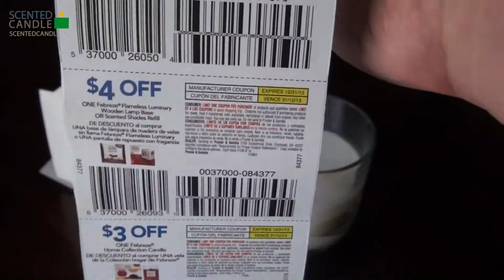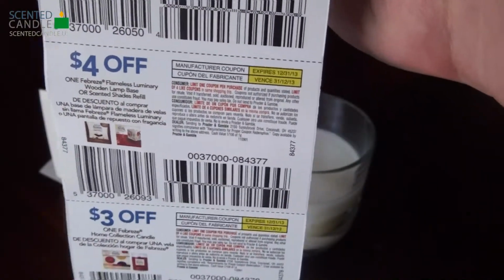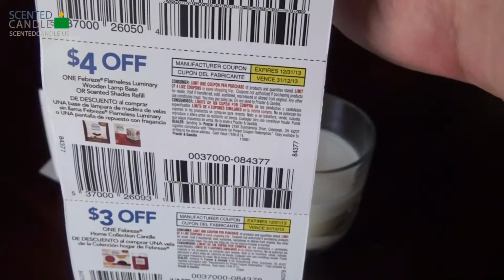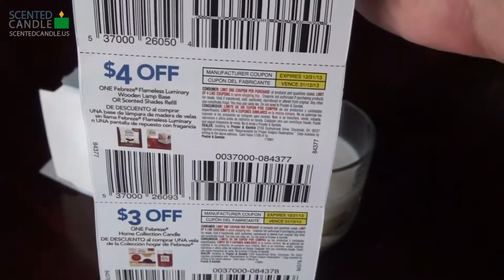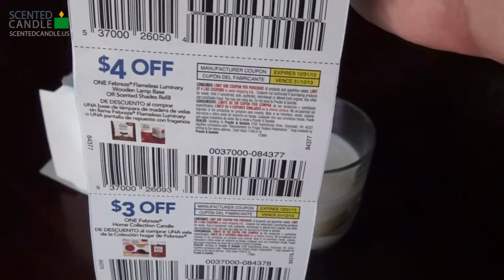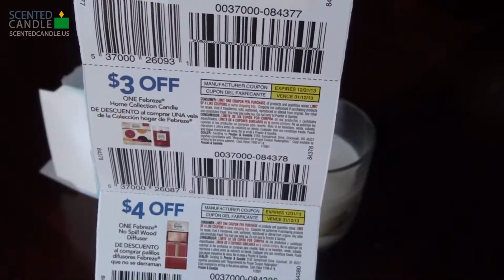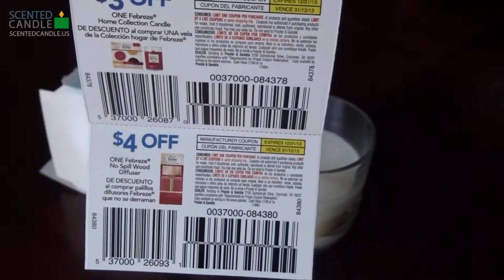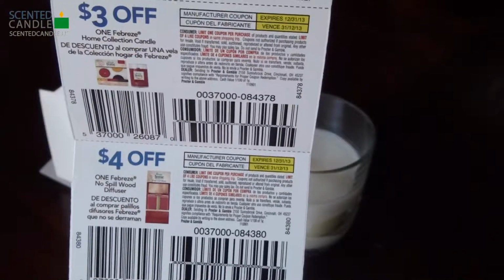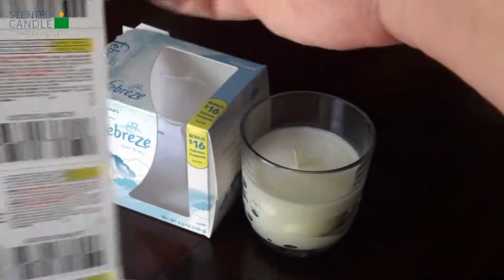But then we get to a $4 off one Febreze flameless luminary, wooden lamp base or scented shades refill. And if you apply that $4 off to a refill, you probably would walk away with it for about a dollar and some change. So that's pretty good. Let's see, $3 off one Febreze Home Collection candle, and $4 off one Febreze NotiScents wood diffuser. So overall, pretty good coupons.